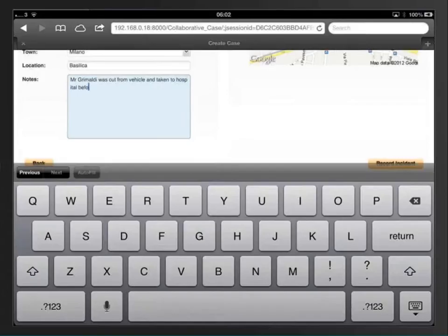So a police officer is not going to write a whole report on the scene. They'll do that back at the station. But here he's going to quickly write just a sentence or two about what he's seen here at the scene, enough to get him going for his report later on. So you'll see him type in some information here.